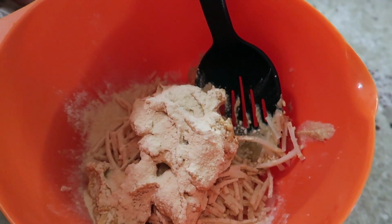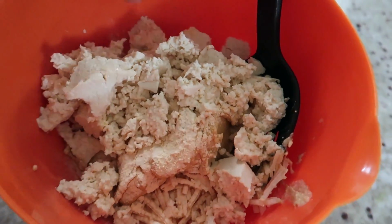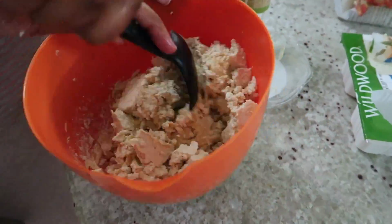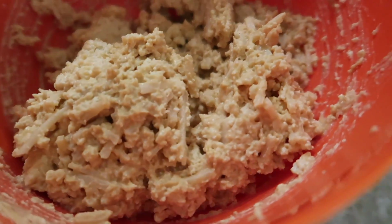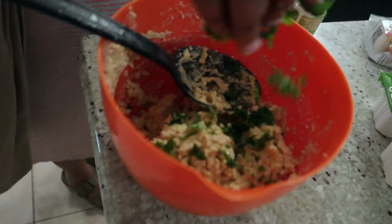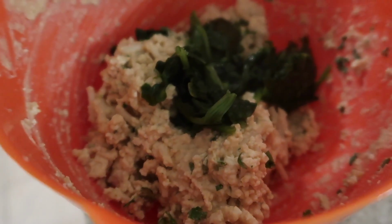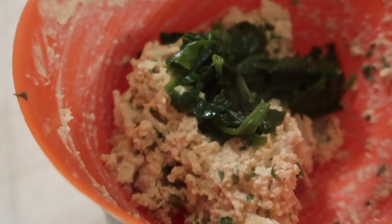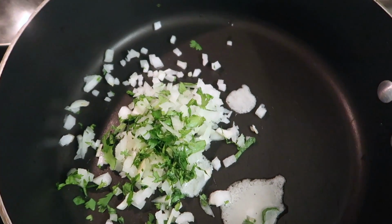And then you add some tofu. Wildwood tofu is a great tofu because it does not hold a lot of water in it. I'm just gonna use half of one. And that's basically it. Vegan ricotta to be used in your lasagna. I'll put a little bit of cilantro in there and some garlic if you want. And then finally, you want to just add the spinach to your ricotta mix. It's one less step so that you don't have to add spinach in the actual layers. All right, so we got some onions and cilantro and some Miyoko's butter in the pot.